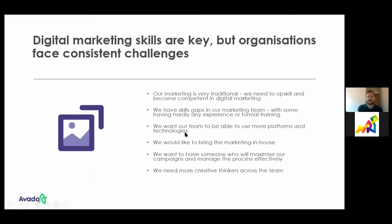Another challenge that we find is that organisations want to be able to use different platforms and technologies and understand a little bit more what other organisations are doing, what the trends are. So it's an opportunity for those individuals to find out more about what platforms are effective and, let's say, what the emerging technologies are.